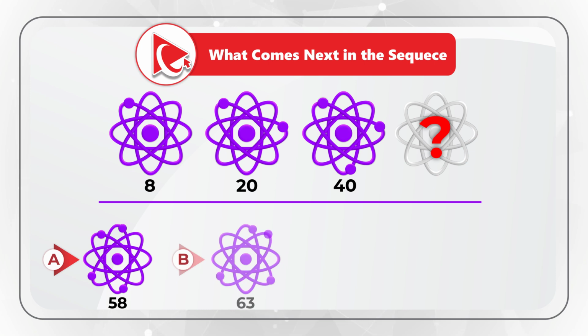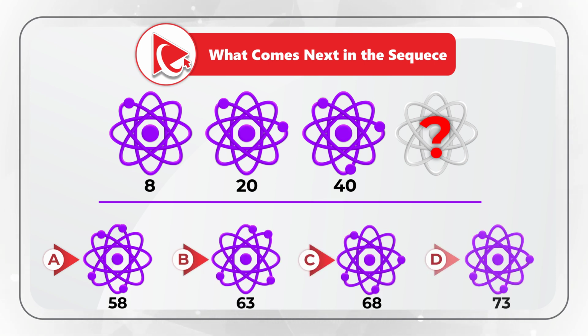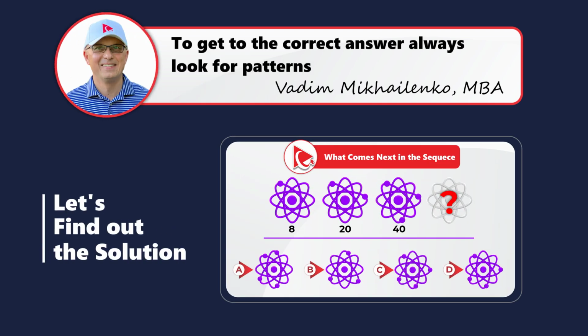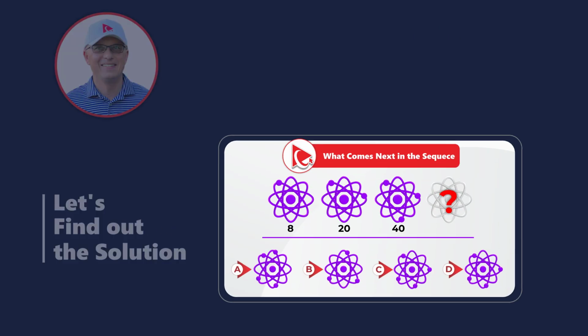Choices A, B, C, and D. Take a close look to see if you can find the missing shape. What you might consider doing is maybe pausing this video to look closely at the picture to have a better opportunity to find the missing shape. And on my end, I am moving forward to share with you my version of the solution. And obviously, if you have a better way to solve it, please make sure to post in comments.